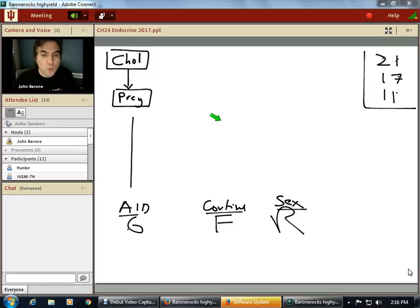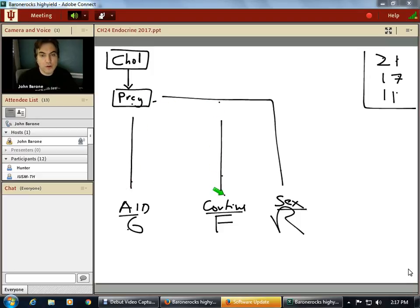1, 1, 7. Is that not a 1 and a 7? Yeah, so everything comes from moving along. You're going to go down here in aldosterone, you're going to go across here and down to cortisol, and you're going to go across here down to the androgens, the sex hormones. Now, let's put in the numbers. 21 comes first, then 11, right?